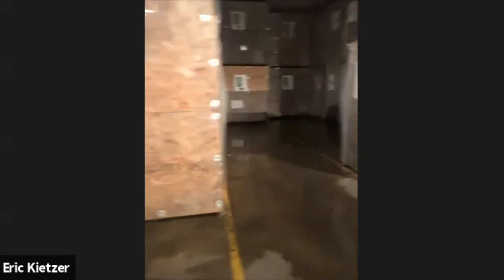These are just some of the ones we have in here right now. Keep the humidity really high. Same physics are going on there.